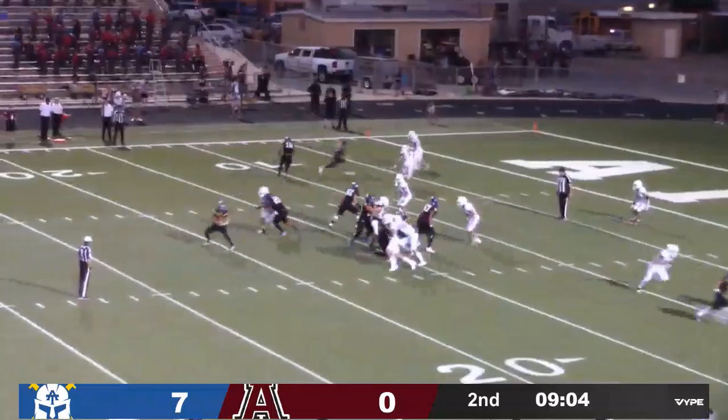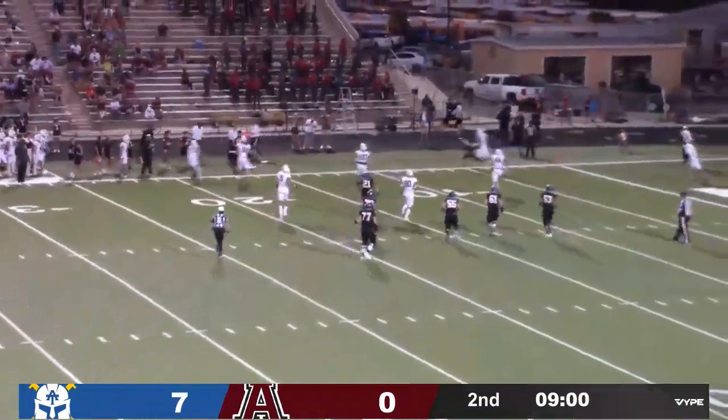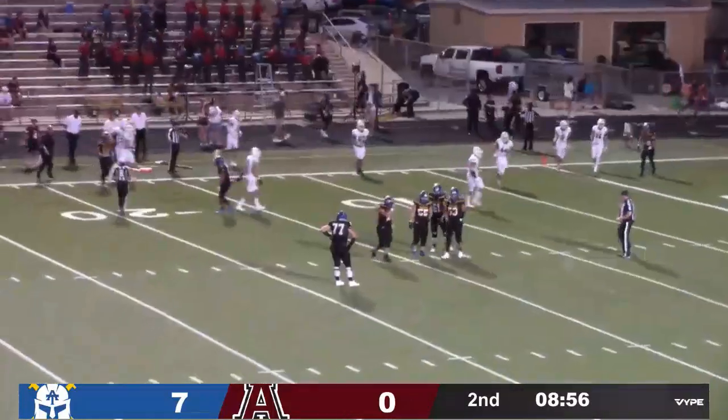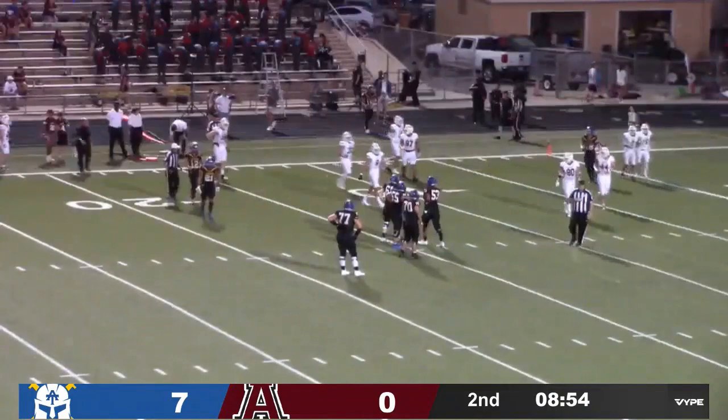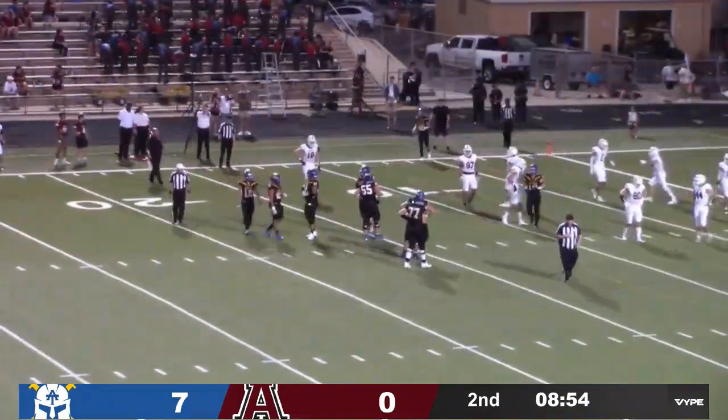Here's Gephardt, shotgun. They bring pressure. Good block by Dayton. Rolls left. Not a lot of room. He's going to try to flick it. Ooh, oh, a push there. Kind of a late hit out of bounds, but they're not going to call that. All right, it's going to be third and goal from the 14.